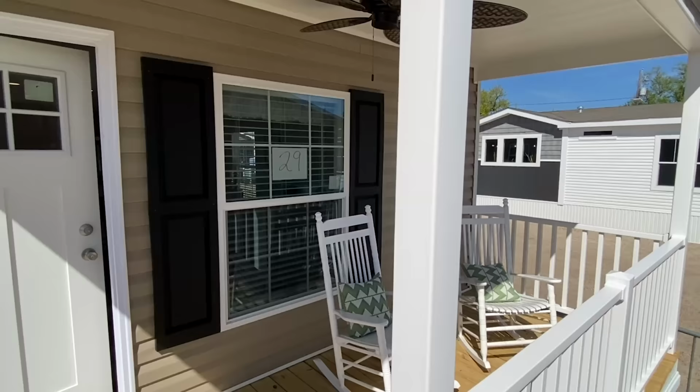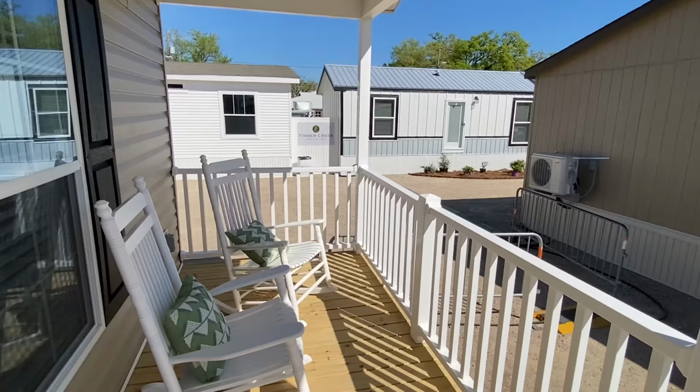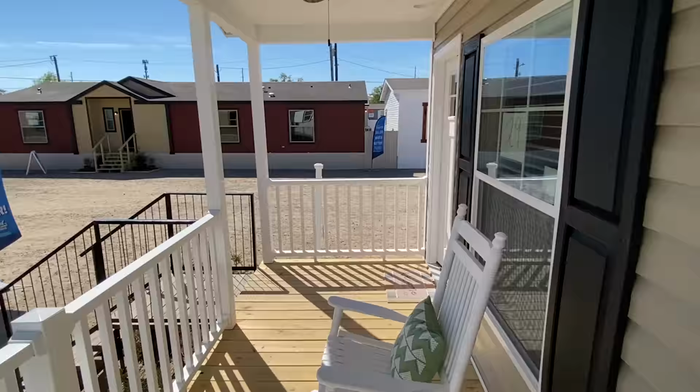Wow, what about this ceiling fan? I like that. And it's just so nice out here today. This porch is just perfect. Sometimes I do tours and I'm out on the porch, it's pouring down rain and freezing cold, and I'm trying to make it sound like it's good, but you really just want to get inside. But today, wow, this is what porch living's all about.